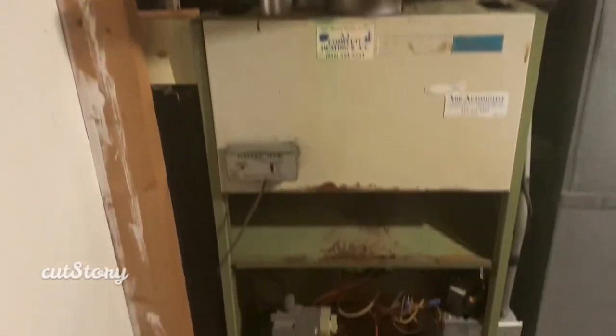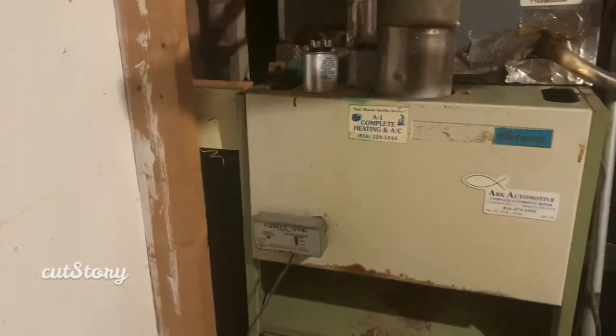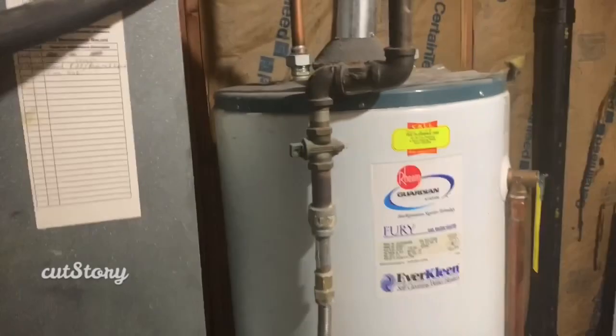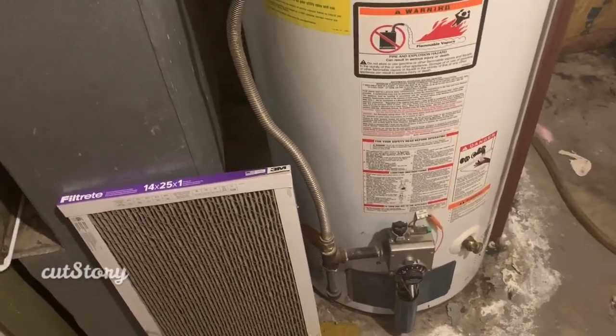So, number one, this furnace is old, for sure. Probably read more about it in his report to see how old it is, but yeah. Hot water heater does work because I use the hot water upstairs, so it's still going. Probably don't need to replace it quite yet.